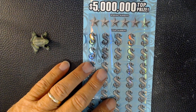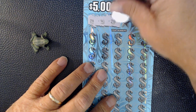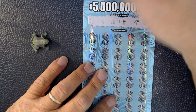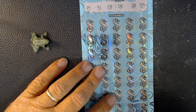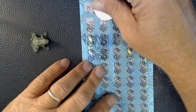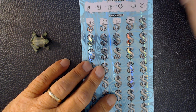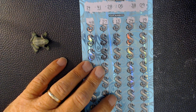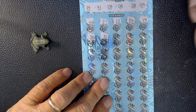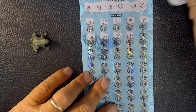And ticket number two. Winning numbers are 14, 41, 28, 6, 38, and 9. One off. There's that pesky number one again.